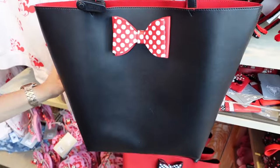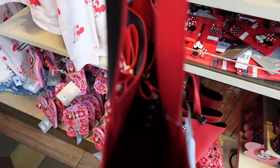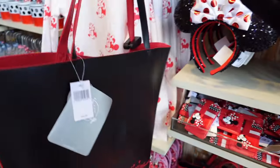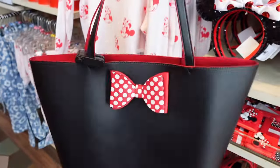They also have this new reversible tote bag. It's got a little bow inside. I don't know if you guys can see. You can either have it be red or black on the outside, but this is $44.99, and it's here at the entrance of World of Disney. There wasn't a whole lot of new merch in World of Disney, but now we're finally going into Disneyland, so let's go inside.